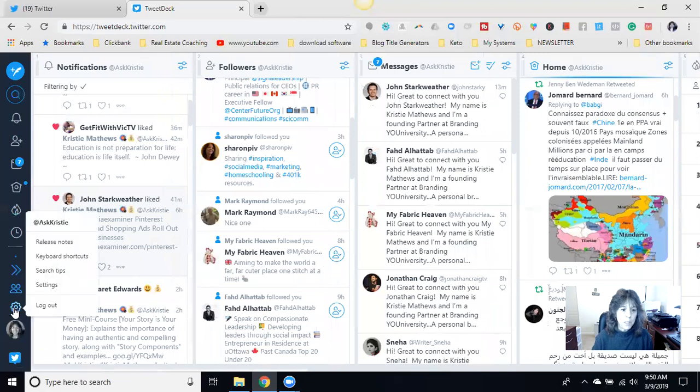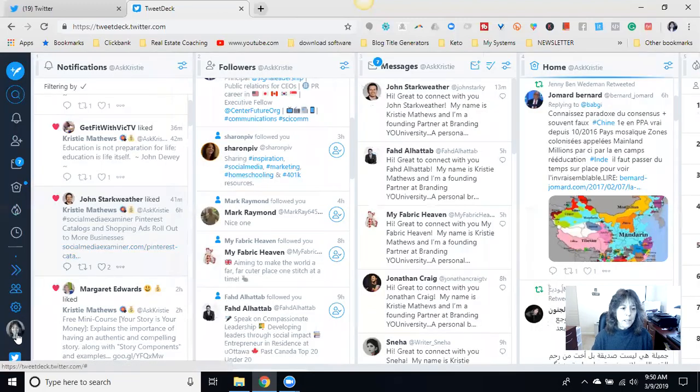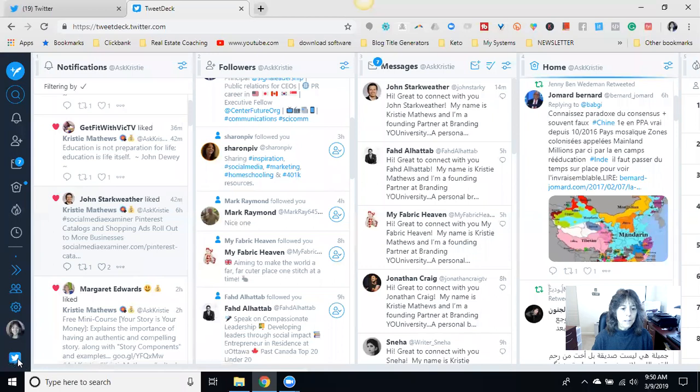Here is your settings tab. This tells you about the release notes. Keyboard shortcuts, which is right here. So while you're in TweetDeck and you're within the columns, these particular hotkeys will just make the process a little bit quicker. And this is your profile. Okay. And that's just a little icon there for Twitter.